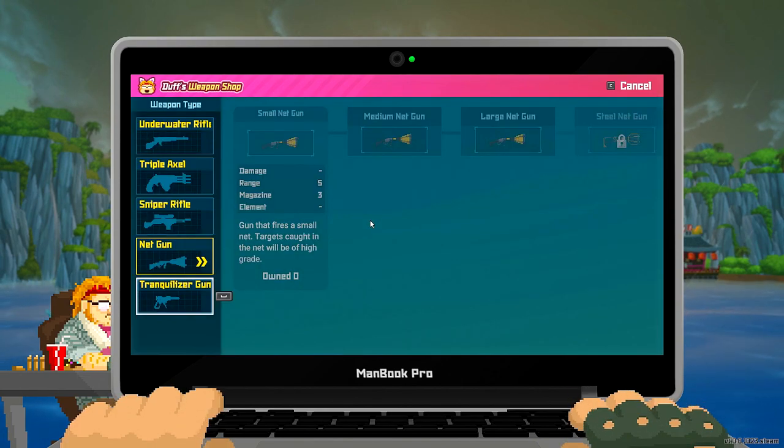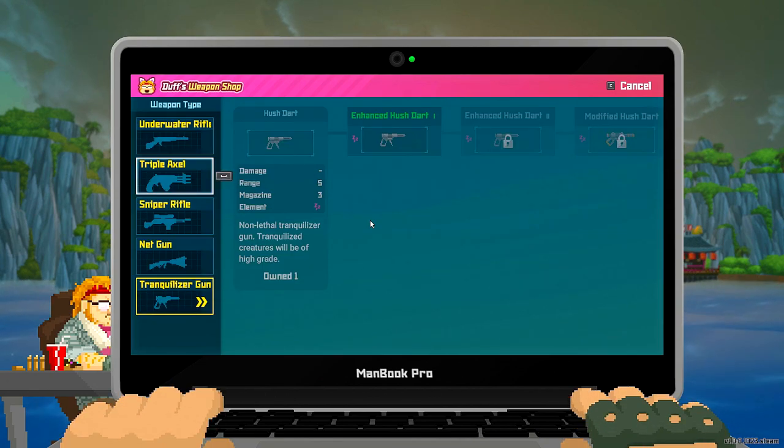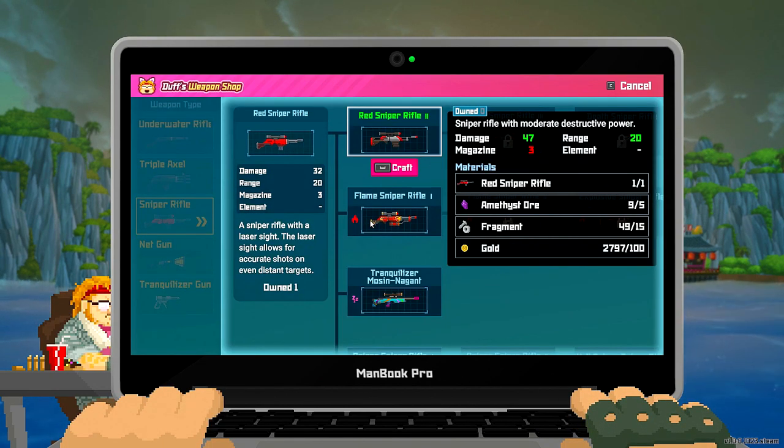And we can't upgrade that. We could upgrade our hush dart. Tranquilized creatures will be of high grade. Normal fish tranquilize after 6 seconds. I don't think I'm doing that right now. I'm not really using the triple axle. The sniper, I like the sniper rifle. Let's upgrade this guy.